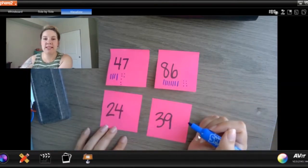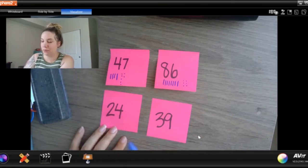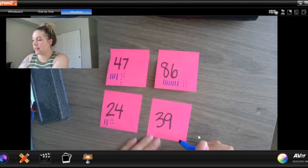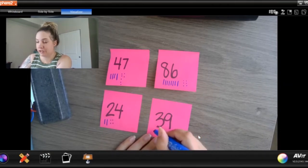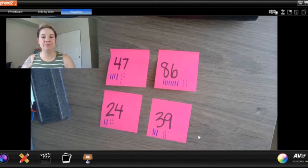All right. How many tens do we have in the number 24? 2, right? 1, 2. And how many ones? 4. We should be pros at these now, huh? How many tens and ones do we have in 39? How many tens? 3. How many ones? 9. Beautiful, friends. All right, that's just warming up.